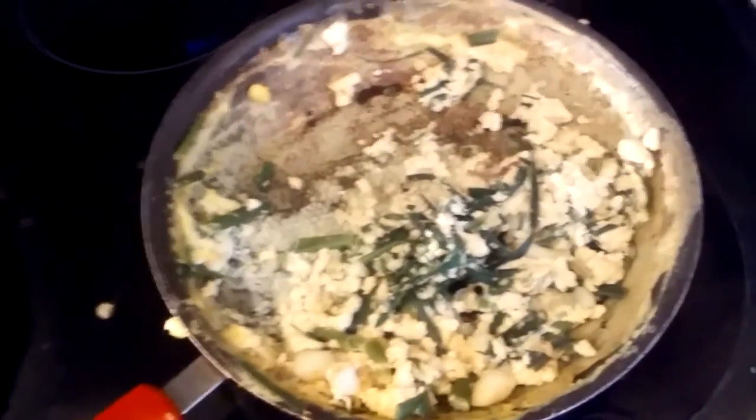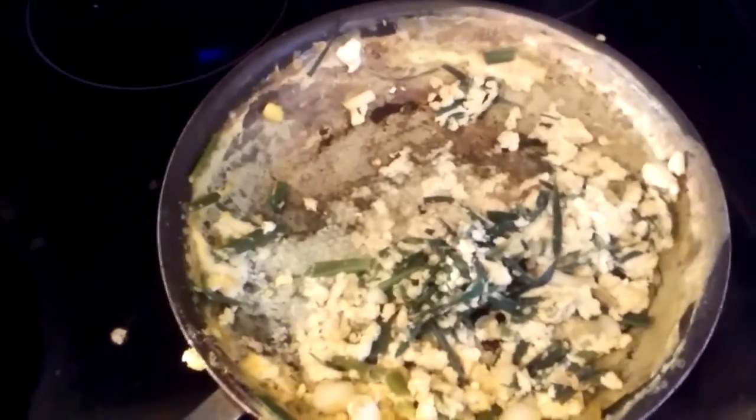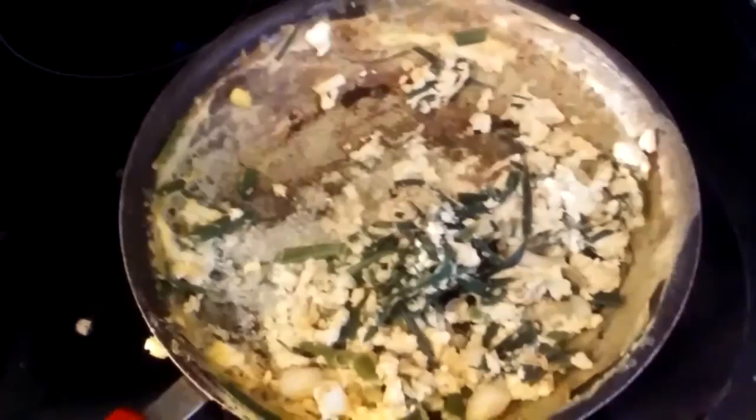Like I said, I don't know many recipes for this. I just eat it raw or just eat it whatever. Steam it. You could steam it, whatever you want.